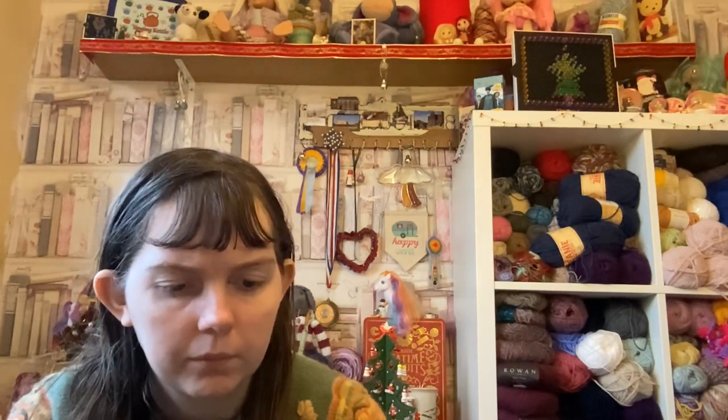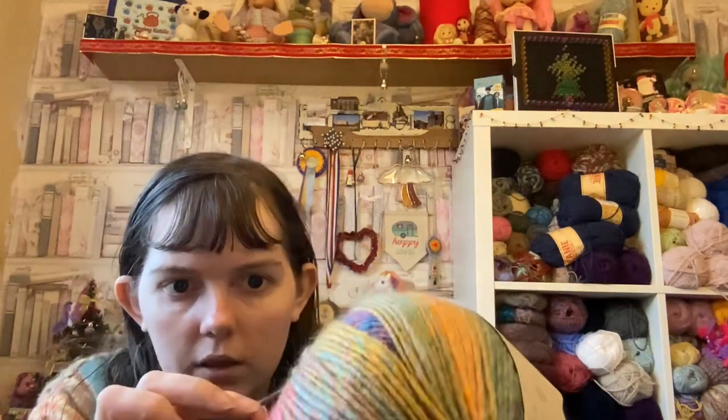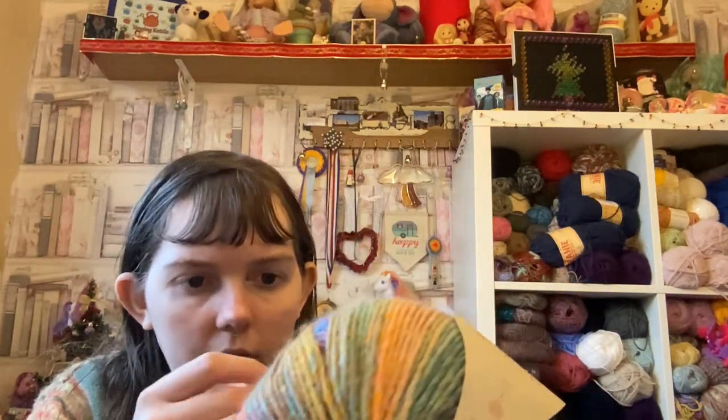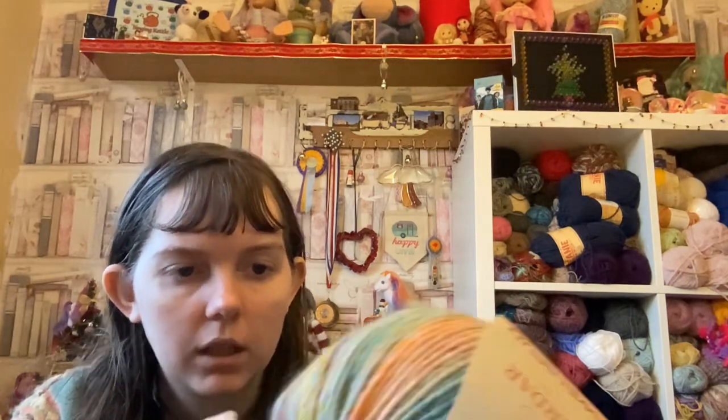So it is 80% acrylic, 20% wool. It's a cedar yarn, West Yorkshire spinner. It's 200 grams and it's a chunky weight. You can see it's kind of thicker. It's a tiny bit thicker than aran, I would say. Yes. Its shade is Precious 204. And it's a very pretty colour.